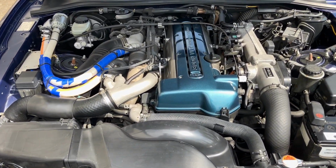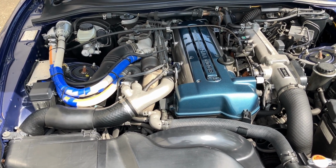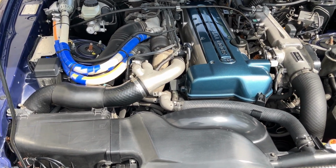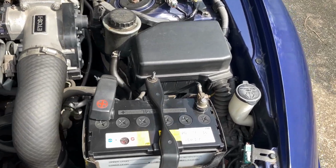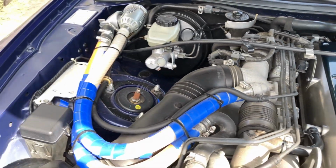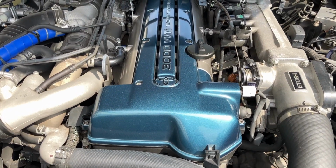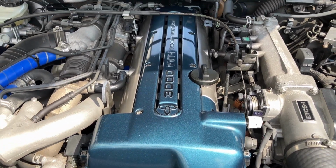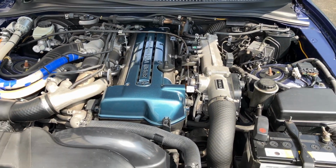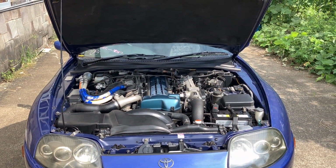I mean, honestly, this car has a 280,000 kilometer mileage. It's 25 years old, but look at its engine bay. It's just so squeaky clean. I mean, it really is amazing. Yeah, there you go. That is the 2JZ, the 3-liter 2JZ, twin turbo, and it really is looking great.